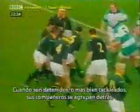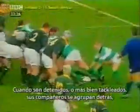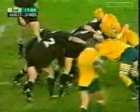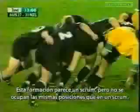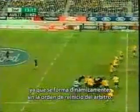Once the ball has been won, play continues around the field. Players carry the ball forward and pass backwards to each other. When they are stopped, or more precisely tackled by opponents, their teammates get behind them and form a loose scrum, from which the ball is delivered and the attack can continue. This formation resembles a scrum, but players are not in the same position as they would be at a scrum, as this happens dynamically without the referee starting play.